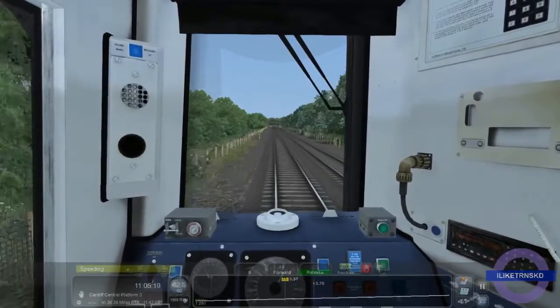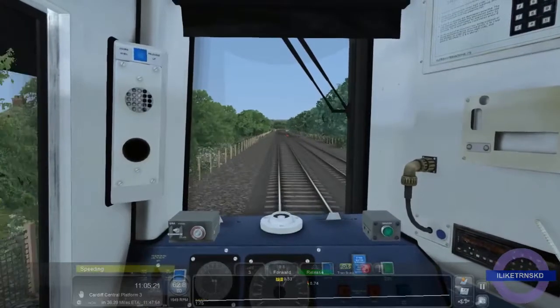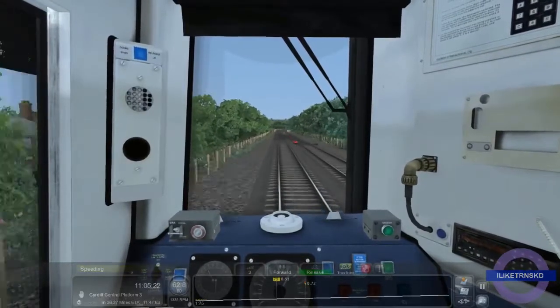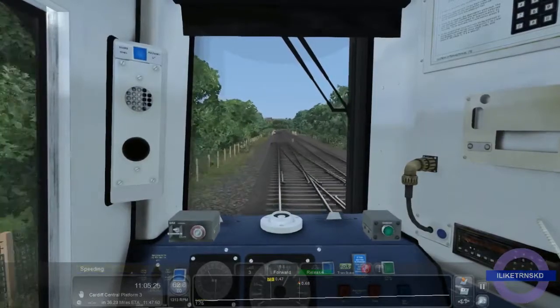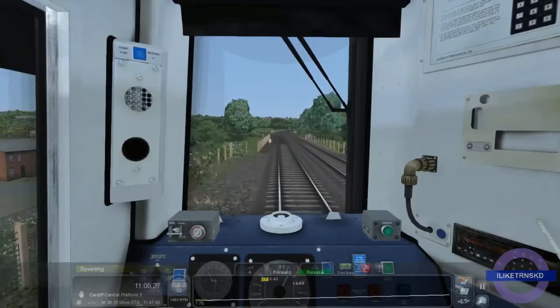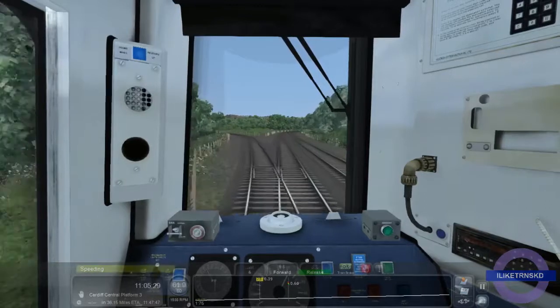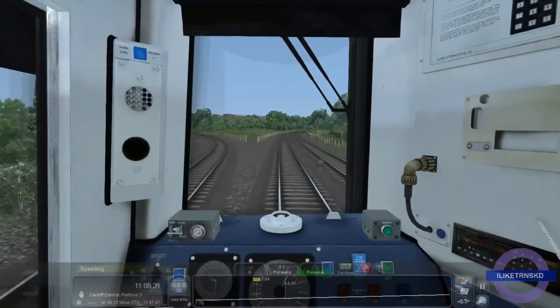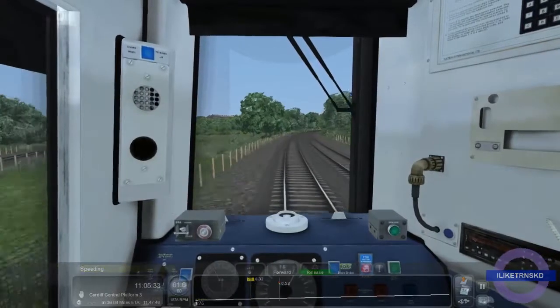Let's go down to 5. Oh, wait, you're still speeding up. Let's go down to 3. Yeah, this is decent enough. Actually, let's stay on 4, because we are having to go uphill, and there is actually a 75 coming up, so let's just keep at this constant speed and be able to get up to it.